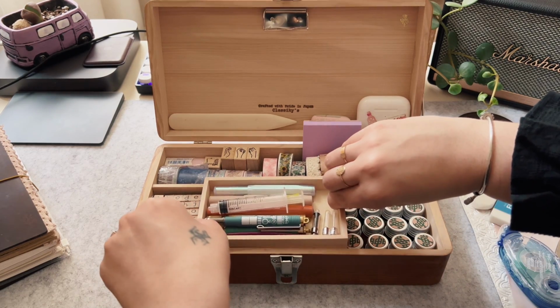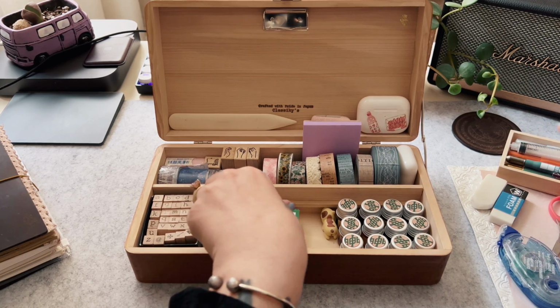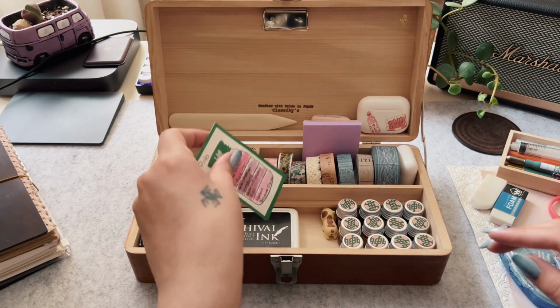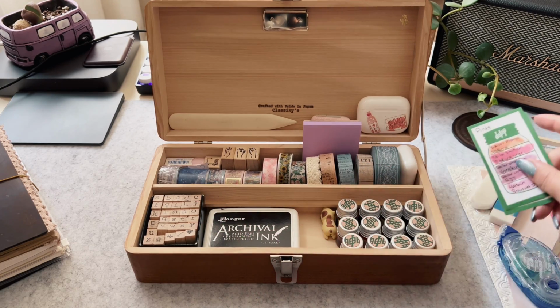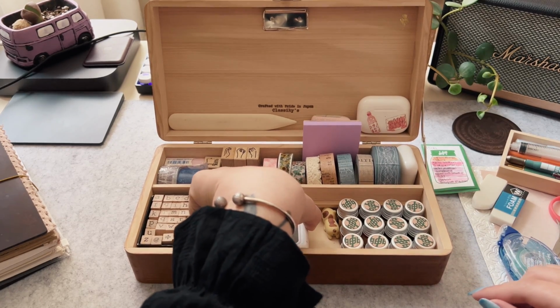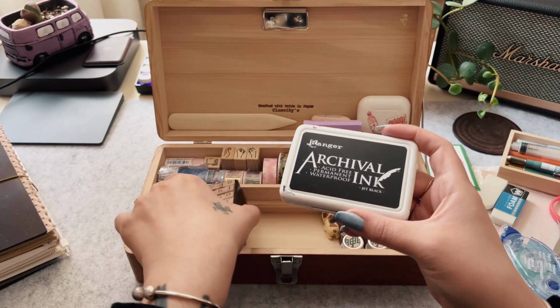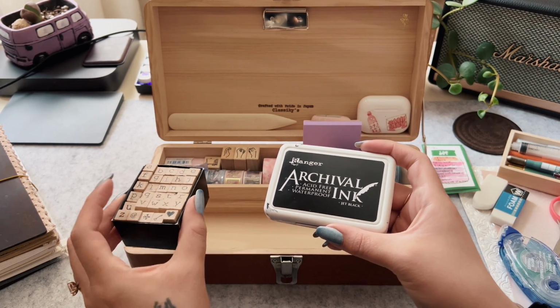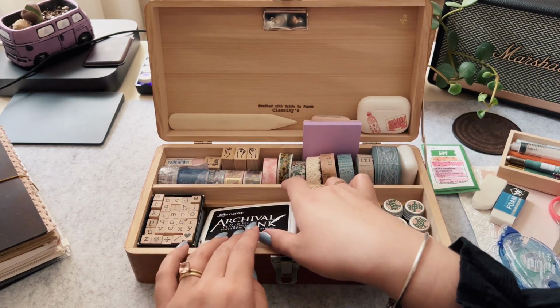Underneath I have this little swatch card of the inks that I'm currently using right now, just so I know exactly what I have. And I also have this archival ink in black. I have other colors, but I always grab the black, I guess because I mostly use the lettered stamps, and for me the black just looks good. I prefer the black over any other color that I have.